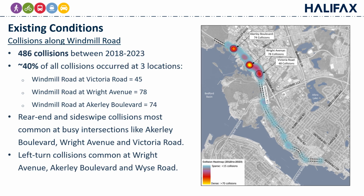There were 486 reported collisions on Windmill Road between 2018 and 2023. Approximately 40% of all these collisions occurred at busy intersections north of Victoria Road, where 45 collisions occurred at the intersection with Victoria Road, 78 collisions occurred at the intersection with Wright Avenue, and 74 collisions at the intersection with Ackerley Boulevard. Most of these collisions were due to rear ends.